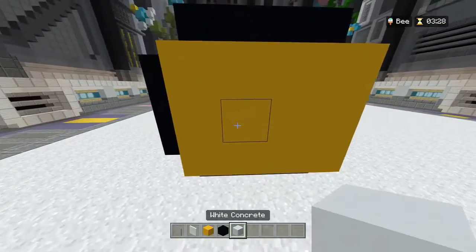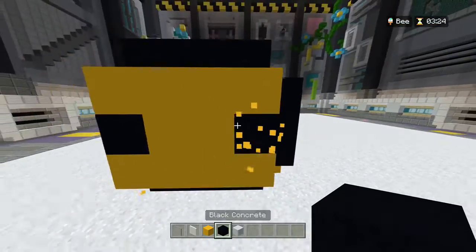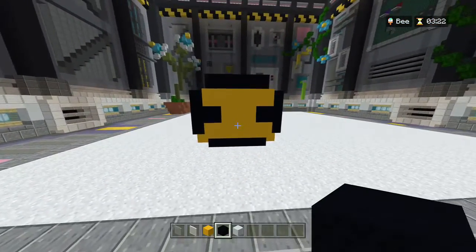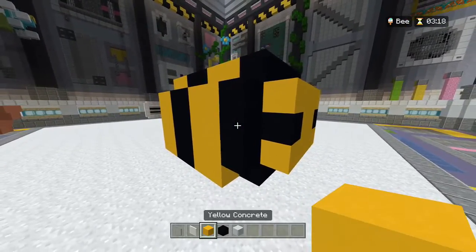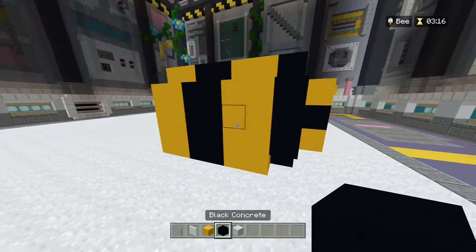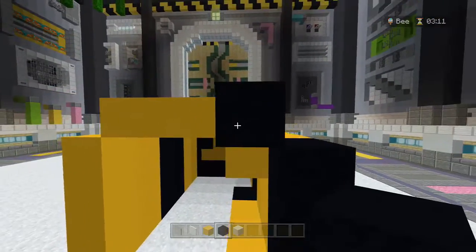Okay, and then we add in some eyes? That looks like a bumblebee, right? Right? I hope it does. Okay, now we gotta add in his butt. And then we should be good.